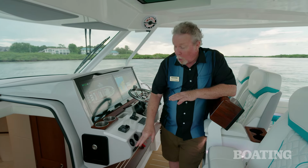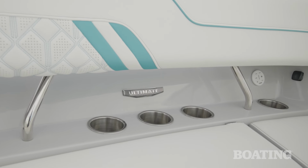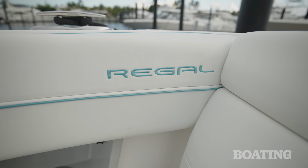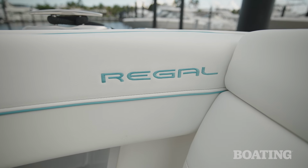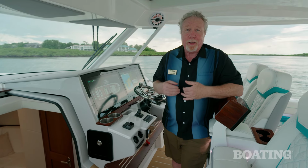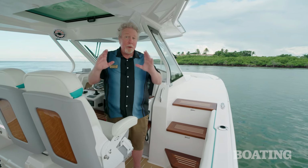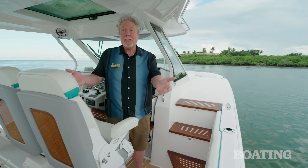You may have noticed these Ultimate plaques located throughout this boat. Ultimate designates this as a boat of the new luxury trim level from Regal. It incorporates over 1 million different preferences that you can have to personalize your Regal with things like upholstery and hull color.